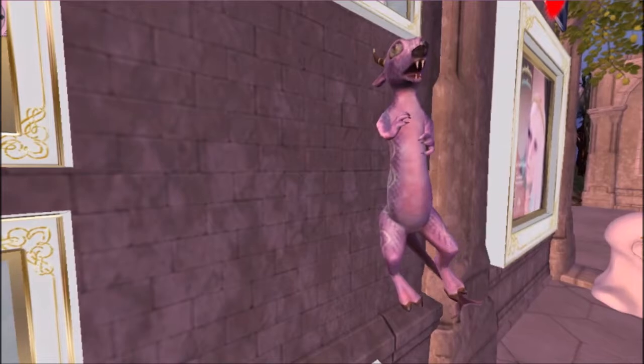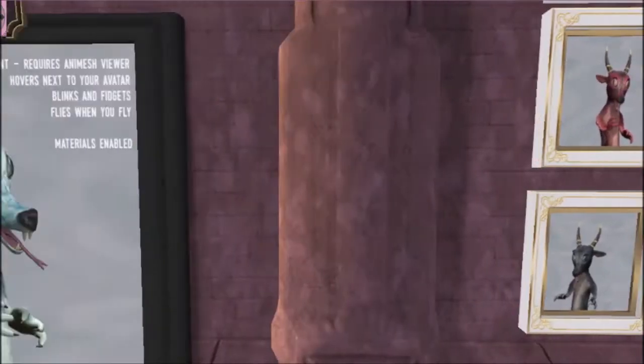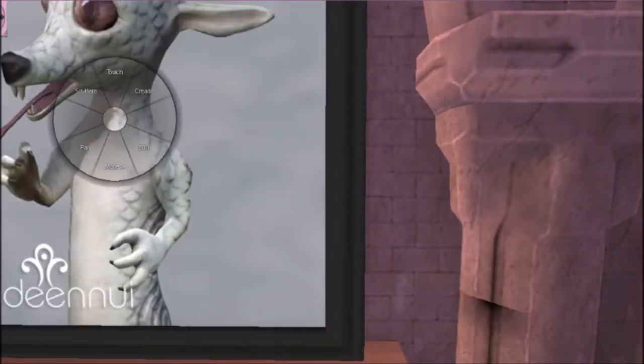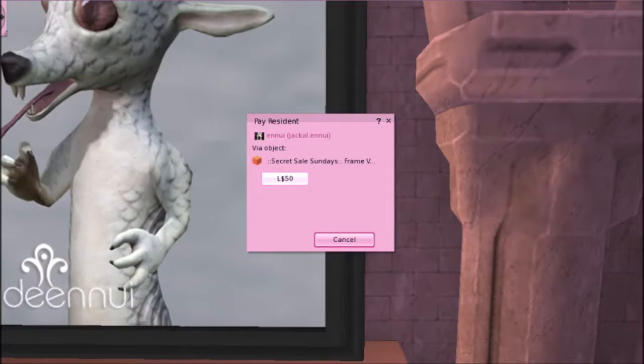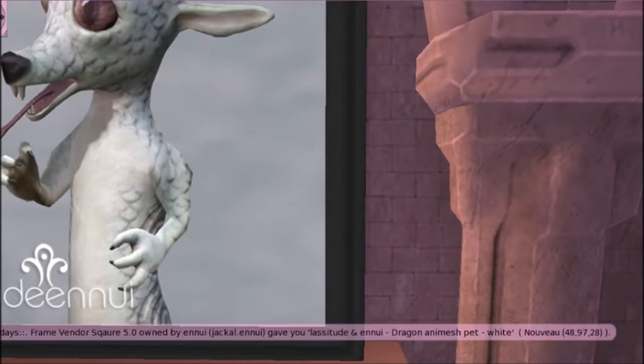Oh my god, that dragon pet is adorable. Okay. I can't not get the pets. I gotta take this one. Definitely gotta have a pet dragon. Got the white one. Yep. I got the white one.